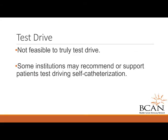All right, so from a test drive perspective, there are a number of institutions that will have you test drive an ileal conduit. They'll have you wear a wafer and an ileal conduit. But with a neobladder, you can imagine that's really not going to be possible. It's all internal mechanics, so that's not going to be feasible. But there are some institutions that may recommend or support patients test driving the self-catheterization, because there may be some concern about that and making sure that patients are comfortable doing that. So there may be some test driving as far as that's concerned.